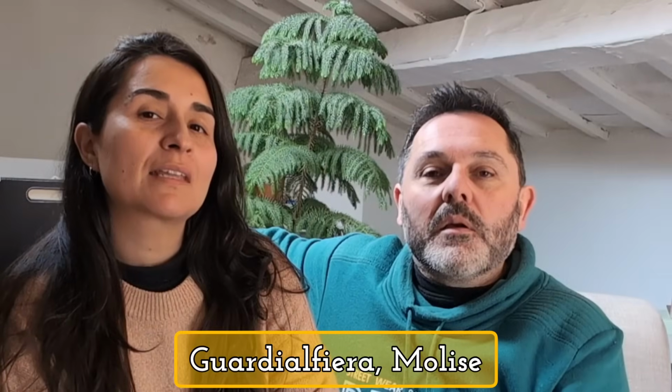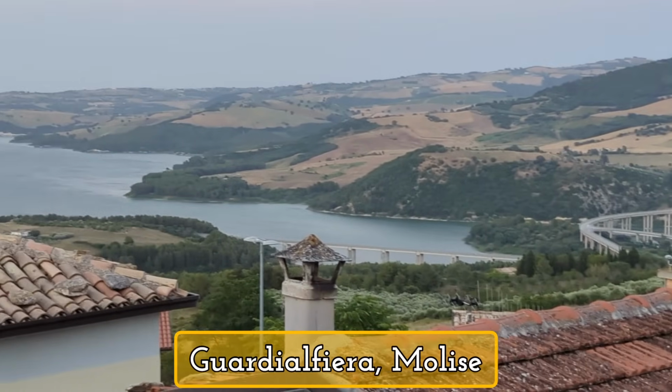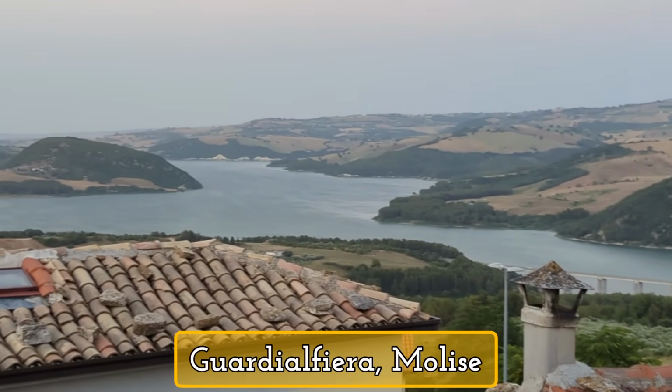So it's a beautiful little town, about 800 people I think, and it overlooks a lake, probably 25 minutes to the beach, and a really well taken care of town with some beautiful homes. And this home itself is a good size. It's been totally renovated. It's got good high-end finishes, and we hope you enjoy it.